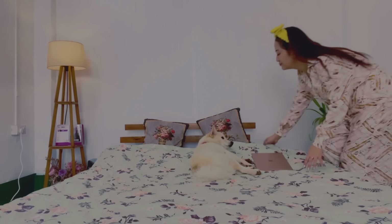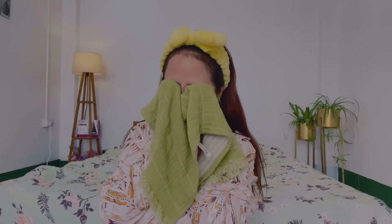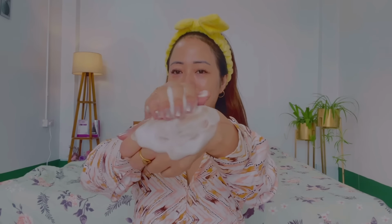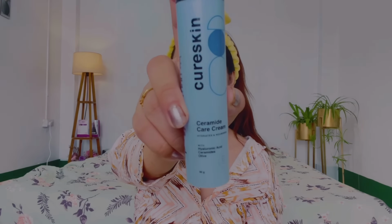Anyways, as always, I start my day with my skincare routine. It's been 2 years I'm using the Secure Skin Deep Cleansing Face Wash. This face wash is very foamy in texture and deeply cleanses all the dirt, gunk and makeup without leaving it dry. I use this Ceramide Care Cream, which repairs, hydrates and nourishes my skin. These skin products are specifically made for my skin type and skin problem.